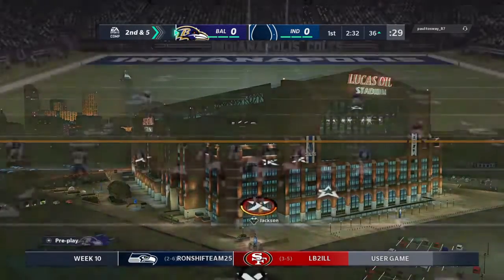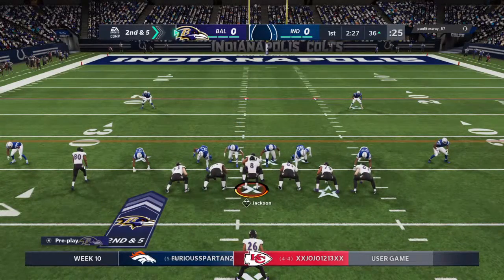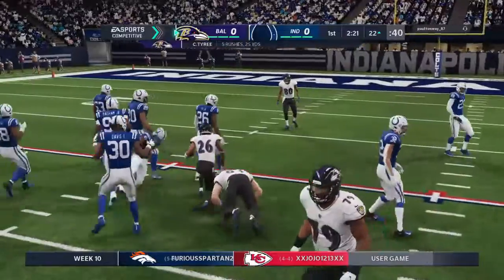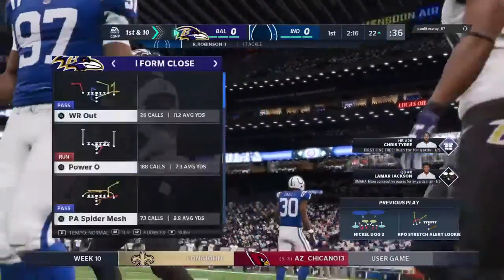Absolutely. And what they also understand is that from week to week, it's not necessarily the same, but they want it to be, right? What they saw last week on the ground, they want to see in this game as well. And he's got this down almost to the 20 before he's dropped. Give him 14 on that one and a first down.